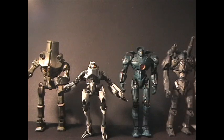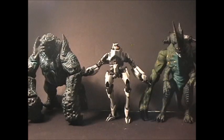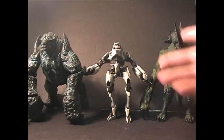I got the Battle Damage up in my shelf, but I didn't need it since I already got a Gypsy here. I still need to get Striker and I think it's Crimson Typhoon. I still gotta get those. But yeah, for now this is pretty cool. You can see Gypsy just fell down, but I'll probably get more other Jaegers, and now I'll show you what he looks like with the kaijus. Here are a couple of the kaijus. I couldn't fit all of them since they're so big, but this is just a little size comparison with the other guys.